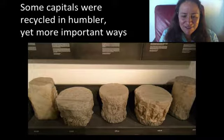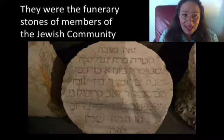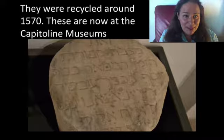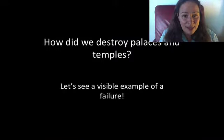This is a totally different use of the column. A lot humbler, but I think a lot more important than the previous column. These were the funerary stones of some members of the Jewish community. So they were recycled around 1570. They are now at the Capitoline museums. And so it was just capitals that were used to mark the graves of some very important members of the Jewish community.